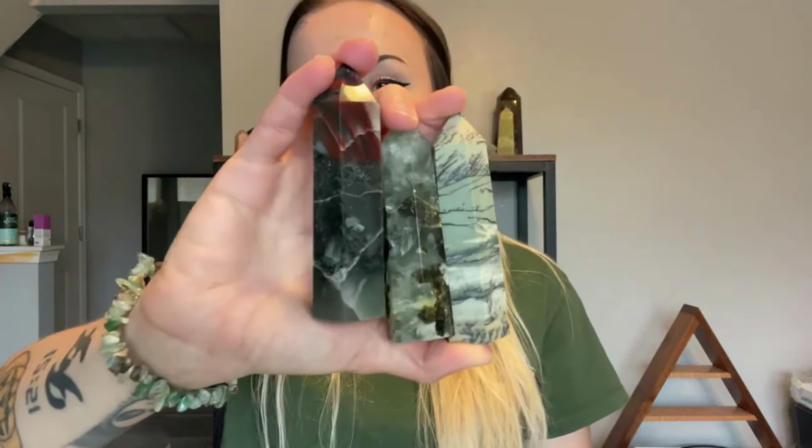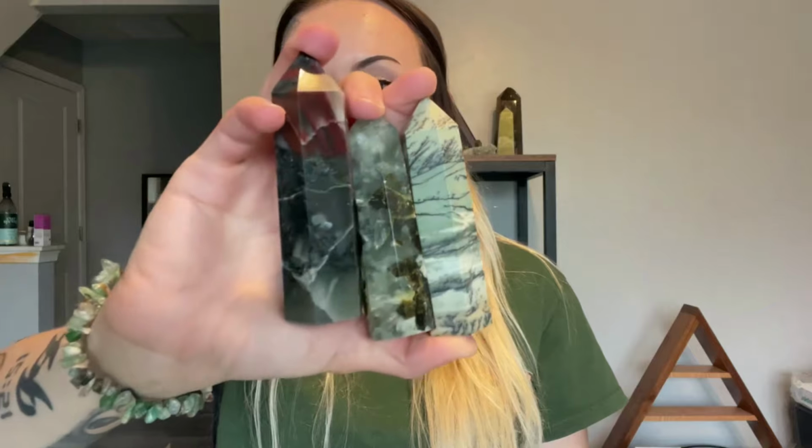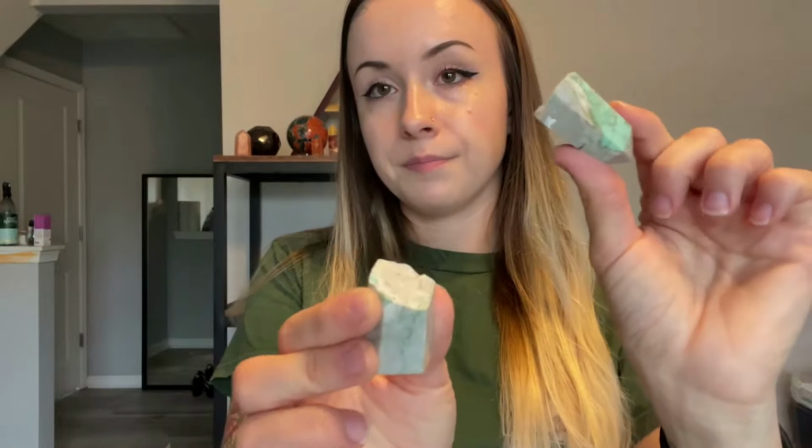Some more miscellaneous towers that I got as freebies from suppliers. I don't know what this one is. We have Prehnite and African Bloodstone. Veracite that I got from my shop, but it is broken. Green flower agate. Sorry, my nails are like oogie. Here we have another Mookaite. This was definitely a freebie. Orange calcite. I have no idea where I got this.